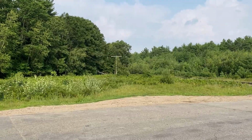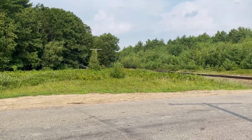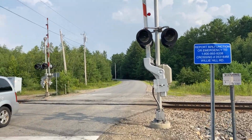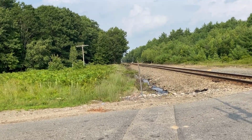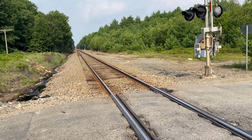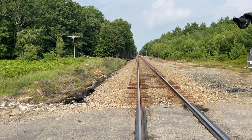That was a close catch here on the dump station road in Wells. That's not actually what it's called, but it goes to the dump station. Nice mechanical bells. Willie Hill Road. Here they go towards the station. No freight on the siding today. I was hoping for a POED, but looks like not right now.